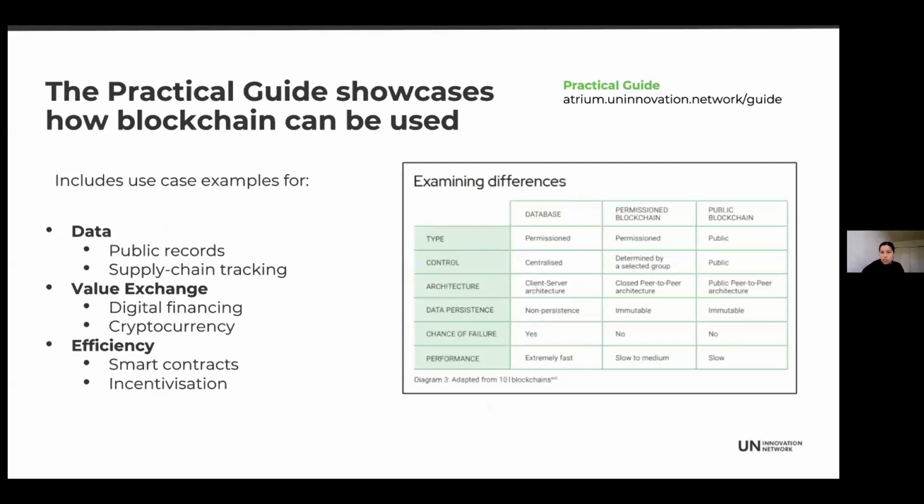And we've included generic examples of how you could use blockchain, for example, for public records or for supply chain tracking, digital financing, cryptocurrency, smart contracts, or incentivization. And some of those might seem like scary words in and of themselves. That's why we've included these examples and definitions throughout to walk you through how that would work.